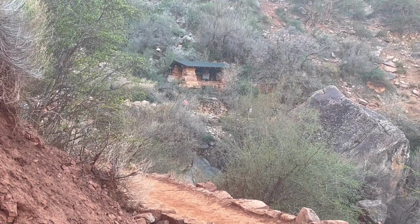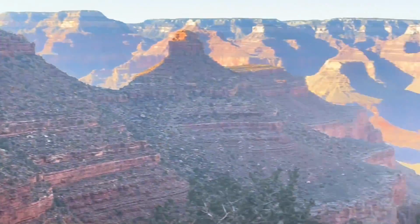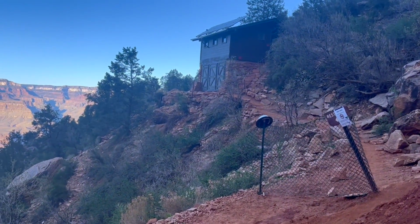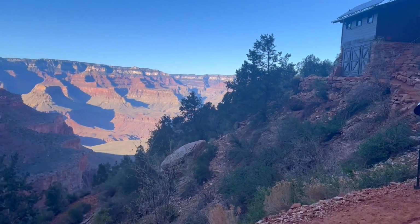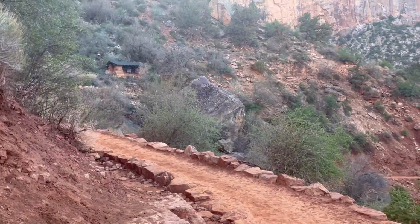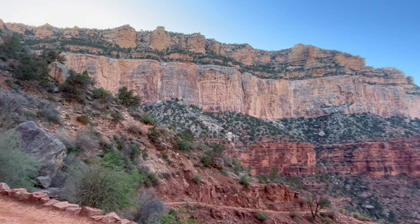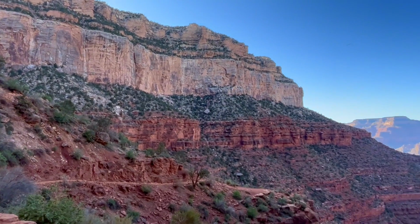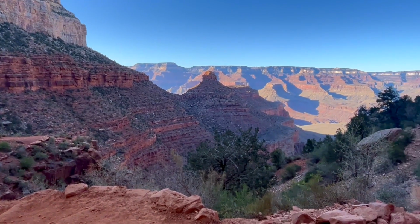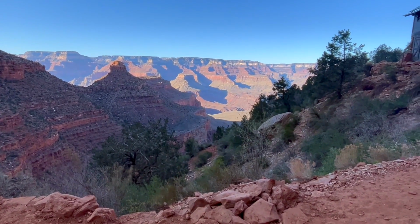All right, here's 1.5 mile rest house. Toilets over there. They're closed right now for remodeling or something. But the rest house itself is right there. So that means we've got 1.5 miles to get back up to the top. It's a little after 5 o'clock. So almost there.